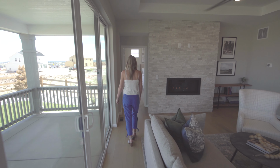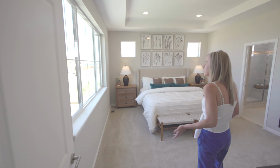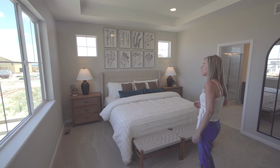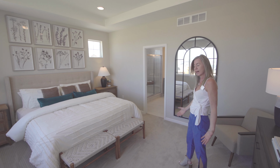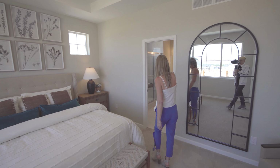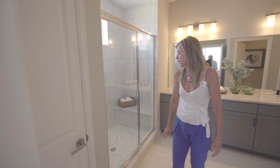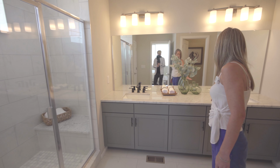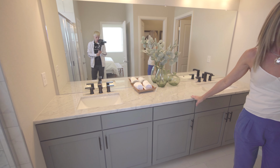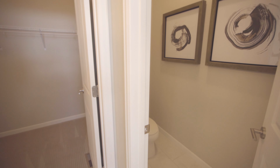All right. Coming back this way is where we're gonna find the primary bedroom. And again, some good sized windows in here. One great big one looking out towards the rear of the home, out in your backyard, two on either side of the bed. But yeah, feels plenty spacious in here. Primary bathroom, the first thing we're greeted with is a linen closet. Nice sized shower. Generous size double sink vanity here. We'll find our private toilet closet and walk-in closet.